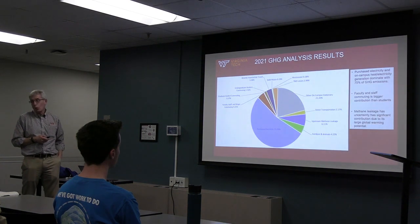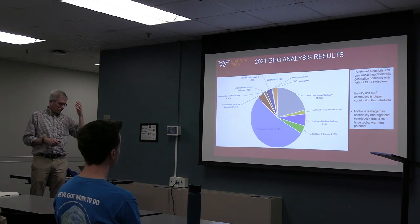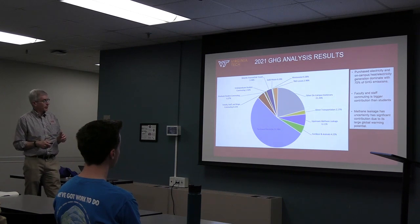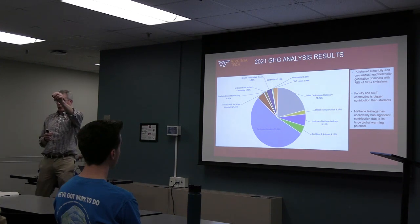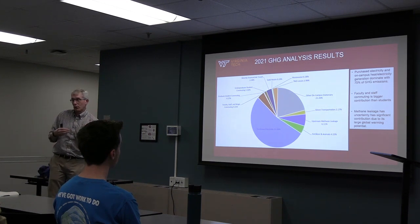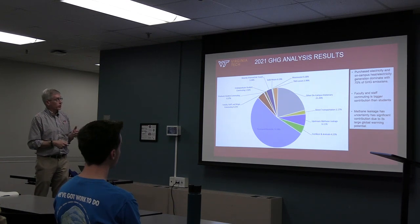So if we look at the 2021 data, and you look here, you will see that this looks more or less the same. The pie chart is rotated, the colors aren't the same. Hopefully the graphics folks fix that so it's consistent. But you can see one difference is that the purchased electricity number is now, instead of at 44, it's up around 53, a little bit higher. The main difference here is that in 2019, we were able to purchase renewable energy credits from the hydroelectric dam that's at Claytor Lake, which AEP runs. And in that case, you get to subtract those carbon emissions because they're coming from a low carbon source. We didn't purchase those renewable energy credits in 2021, so those show up in the electricity part of the pie.